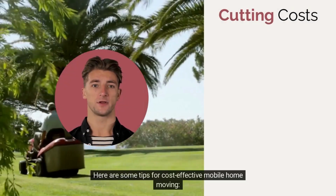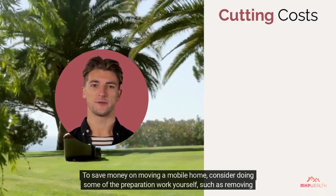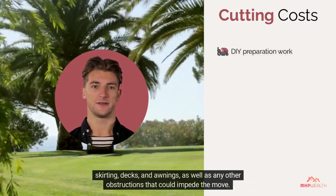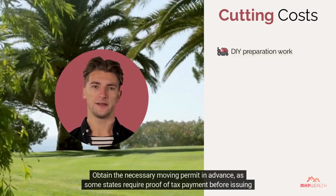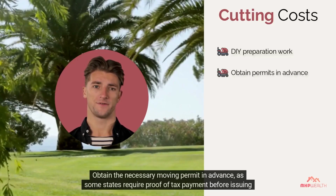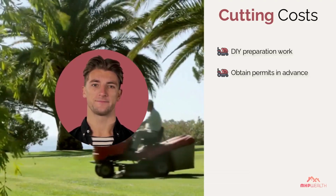Here are some tips for cost-effective mobile home moving. To save money on moving a mobile home, consider doing some of the preparation work yourself, such as removing skirting, decks, and awnings, as well as any other obstructions that could impede the move. Obtain the necessary moving permit in advance, as some states require proof of tax payment before issuing the permit. Reputable movers may be able to help you obtain this permit.